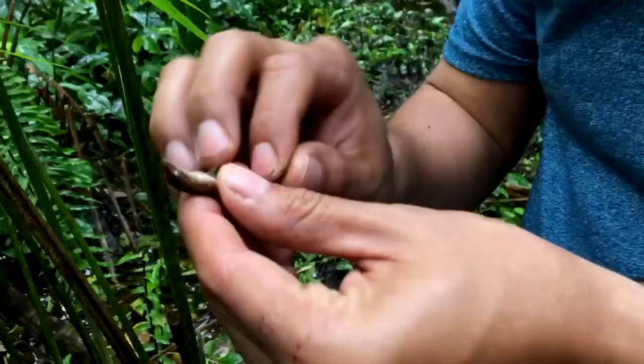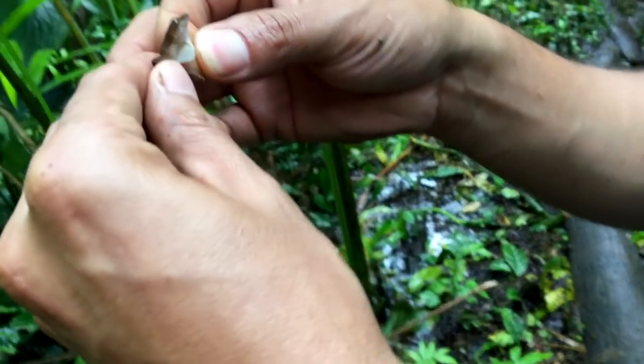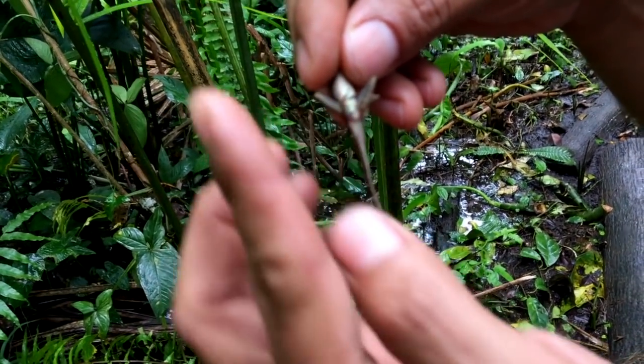Hello, lizard. Check if it's male or female. A male. Males have this dewlap. They have the hemipenis, and they have two penises. One going out from this side and the other one.